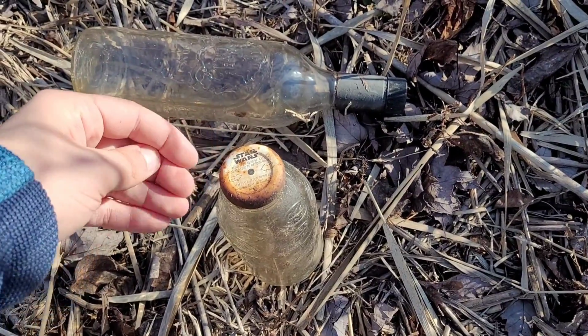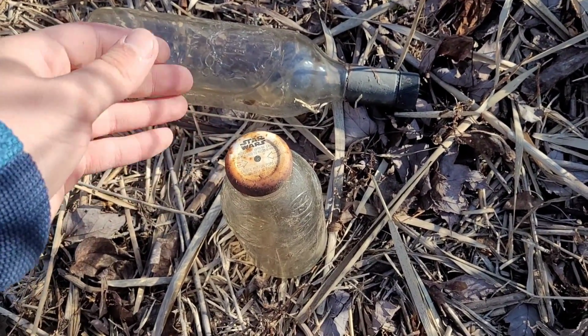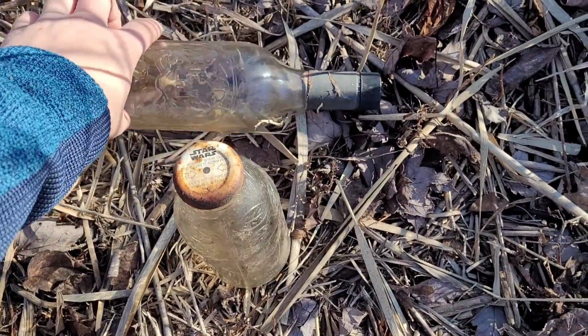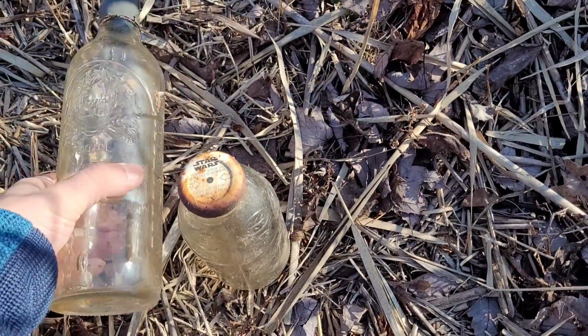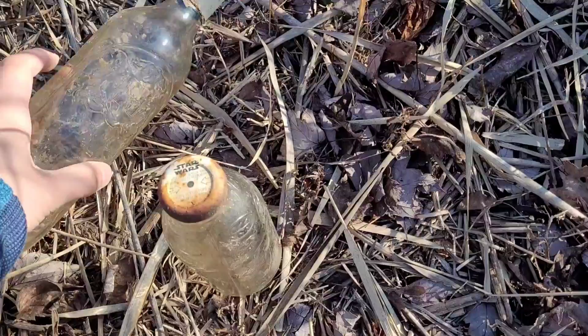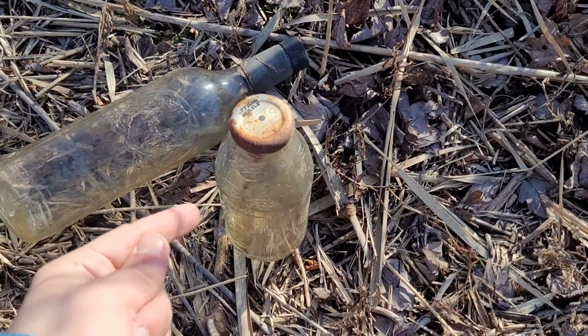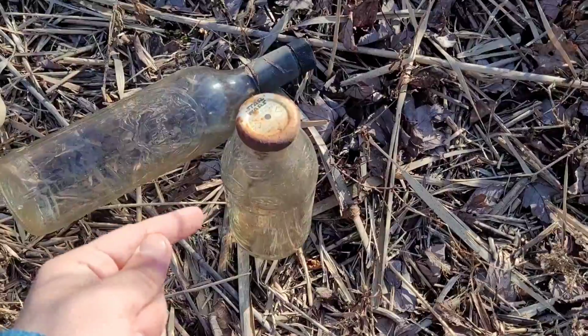Now, the age isn't actually at all surprising. In fact, it's rather young compared to the stuff I typically find. What is surprising is usually I'm finding bottles of alcohol or cans of beer. I wonder, does this count as archaeological evidence of a designated driver?